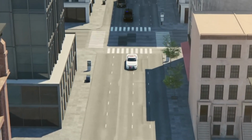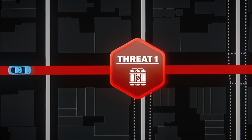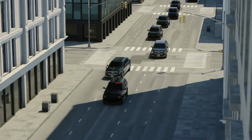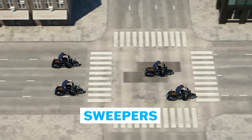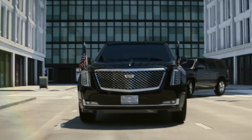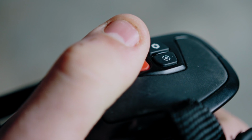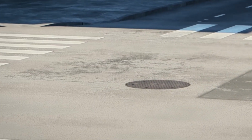While the President is about 2 minutes away from the manhole that has a bomb planted, the first car that leads the motorcade, the route car, is driving past the section where the bomb is. The vehicles that follow immediately include the pilot car. The sweepers, which are motorcycles with the main goal of clearing the road of obstructions, do their job but are unable to detect this bomb. The core of the motorcade, which includes the Secret Service and the President on board, is fast approaching the bomb. The person with the remote presses the trigger just as the President's vehicle passes and nothing happens.